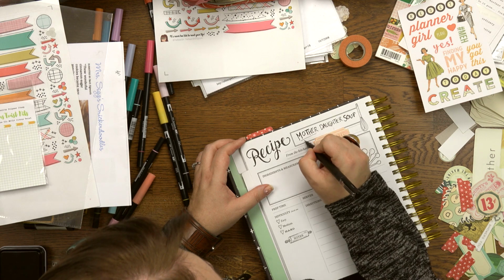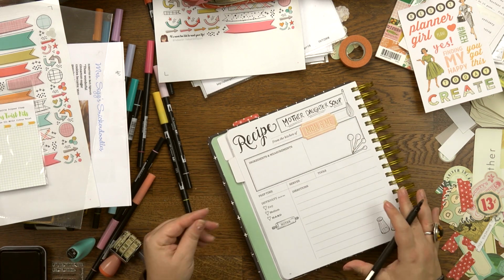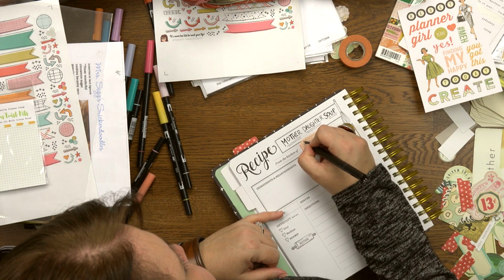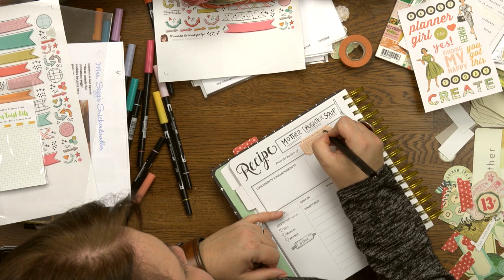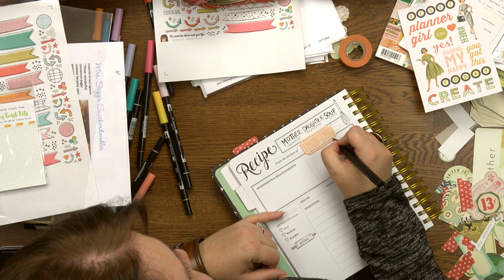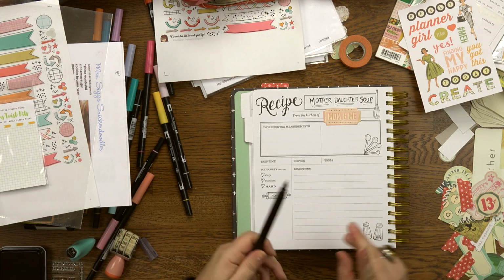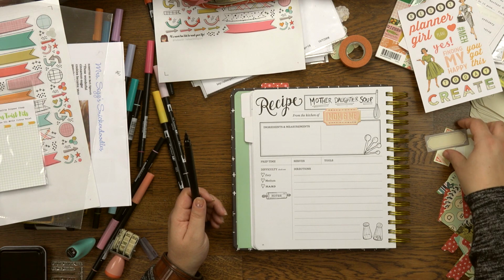So I know my daughter will love this. And that's something you might consider when you're doing this: do you have a special recipe in your family that your kids would appreciate and want to share in the fun with the memories of making, and then they can make it for their kids, that kind of fun thing.